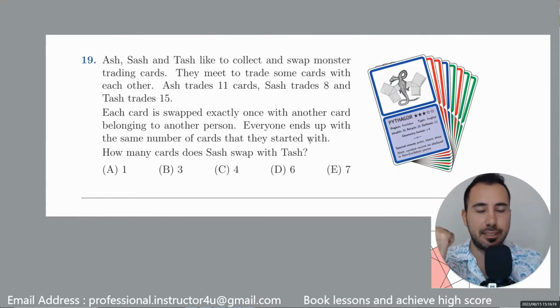Okay, again, this one is an easy question, like 18. It's fun. A, S, and T like to collect and swap monster trading cards. They meet to trade some cards with each other. Ash trades 11 cards, Sash trades 8, and Tash trades 15. Each card is swapped exactly once with another card. That means one person gives a card to another person and gets another card instead, and that's it. So for example, it's not like A gives to S who gives to T. No, no, no. Everybody ends up with the same number of cards that they started with. Obviously, they just said this to make it easier. They didn't have to say this. How many cards does Sash swap with Tash?